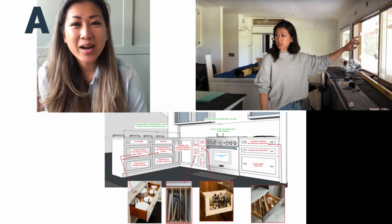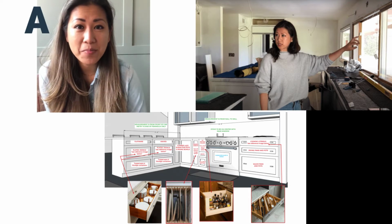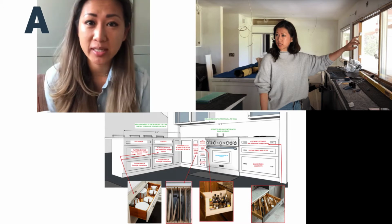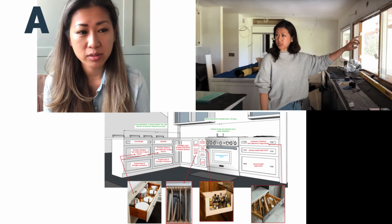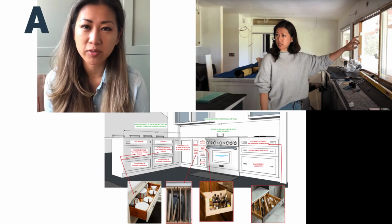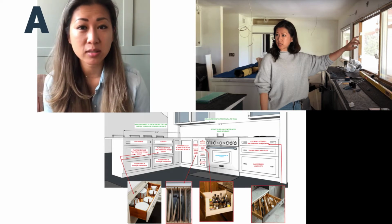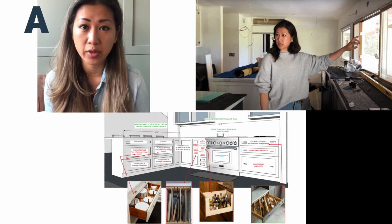Hi, so hiring a designer is not necessary. Will it make your life a lot easier? Yes. Redoing a kitchen is a big project. So there's so much involved, and there's so much involved in the timeline of everything. So, I mean, just figuring out your new layout is going to be a whole thing.